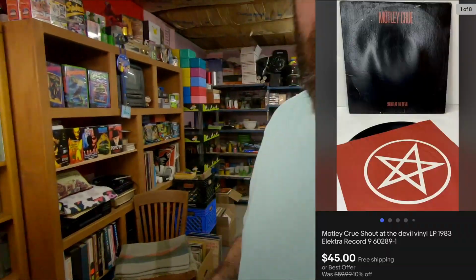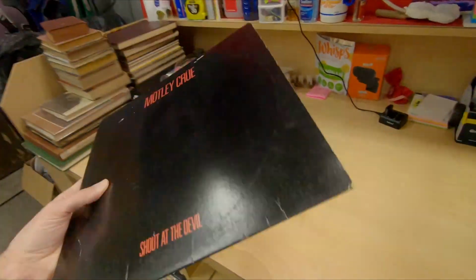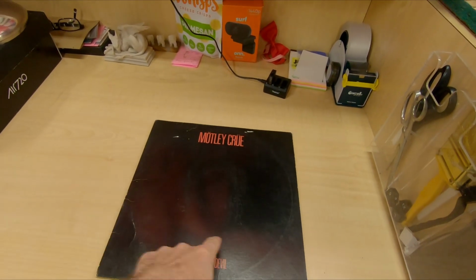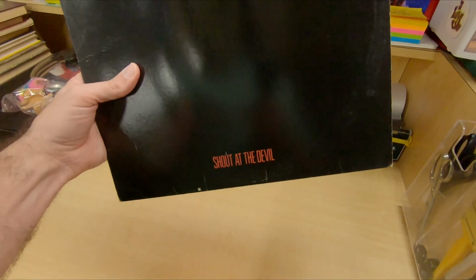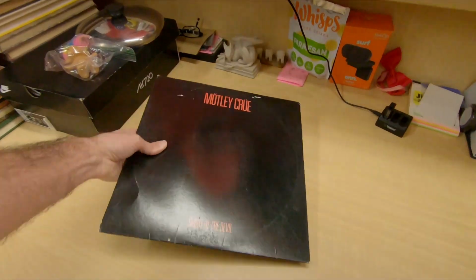And then next up, went back and forth with this buyer. It is Motley Crue, Shout at the Devil. This one right here. And this was a very interesting version because this album, it's an original printing, but normally there's a pentagram on the front of it. So I think they printed the one with the pentagram, and I think they printed a version where it was like more of the family-friendly cover is my guess, but I'm not positive on that. But for that one right there, $45 free shipping.